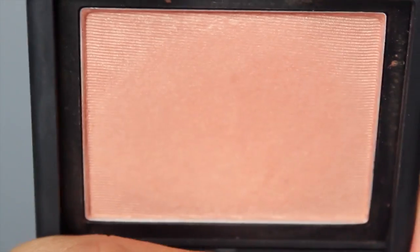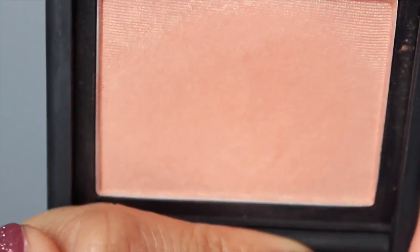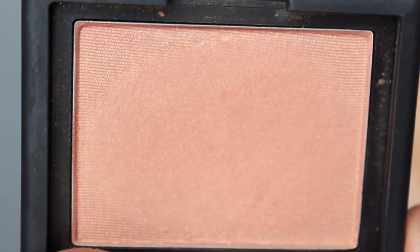My next favorite is Lustre from NARS. So the next few things that I'm going to show you are from NARS because NARS creates some of my favorite blushes of all time. So the one I'm going to show you first is Lustre, and this is what it looks like here. It's a really nice golden peach color, I want to say.